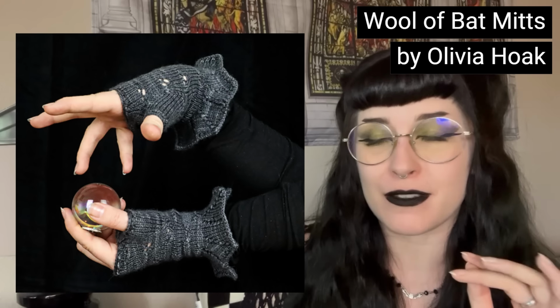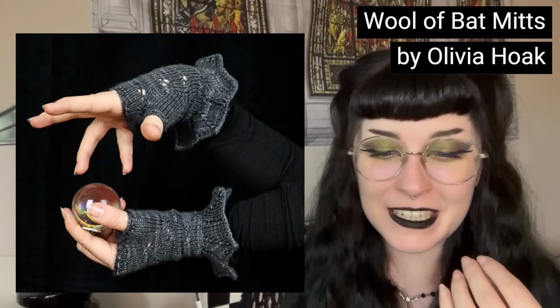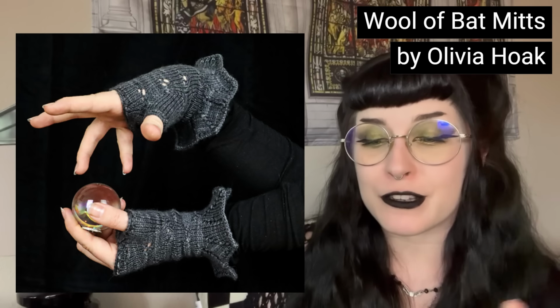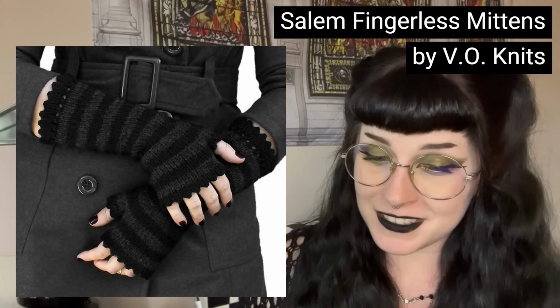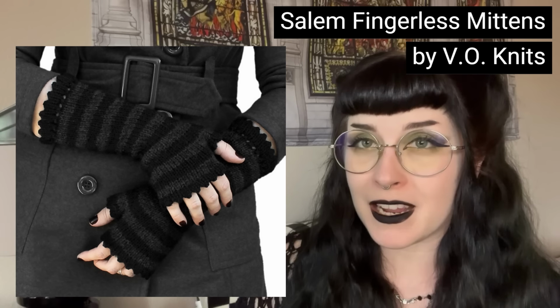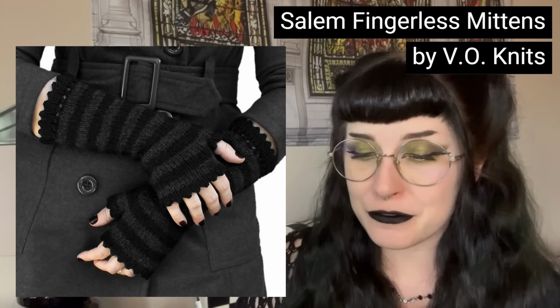I have a specific yarn set aside for them, but I still haven't knit them. This is the perfect little fingerless mitt with a simple lace detail and a cute flared cuff inspired by the shape of bat wings. Maybe this is my emo era talking, but I've never gotten over striped arm warmers. The Salem fingerless mittens are a beautifully elevated version of the arm warmers of my angsty past, with a delicate little picot edge that I love.